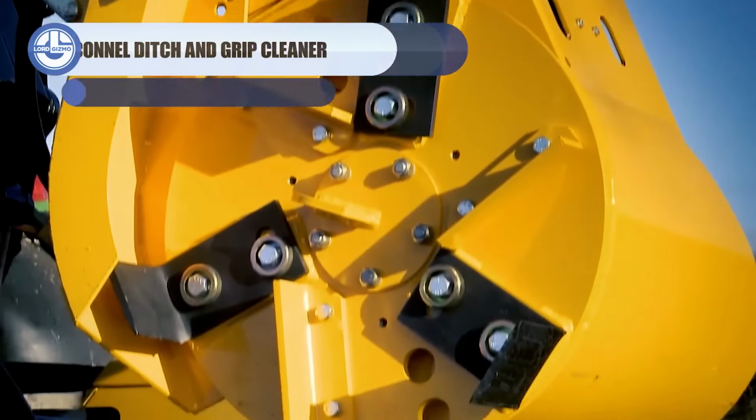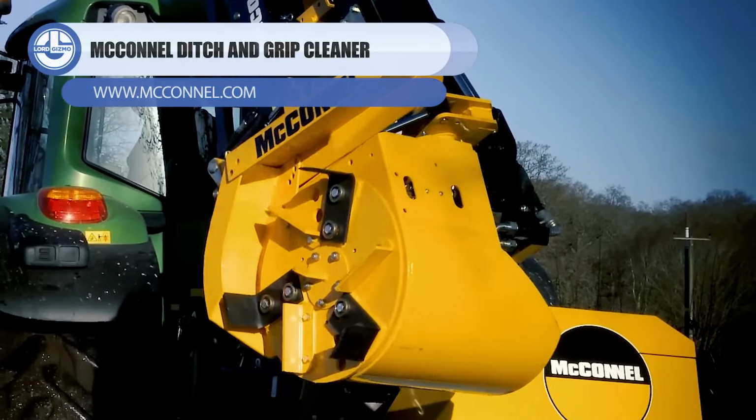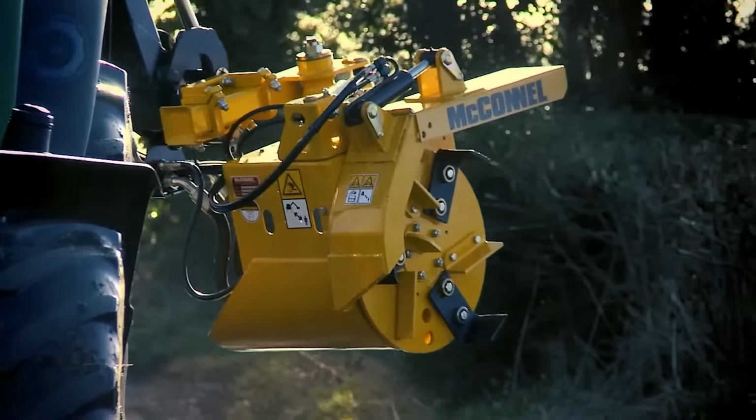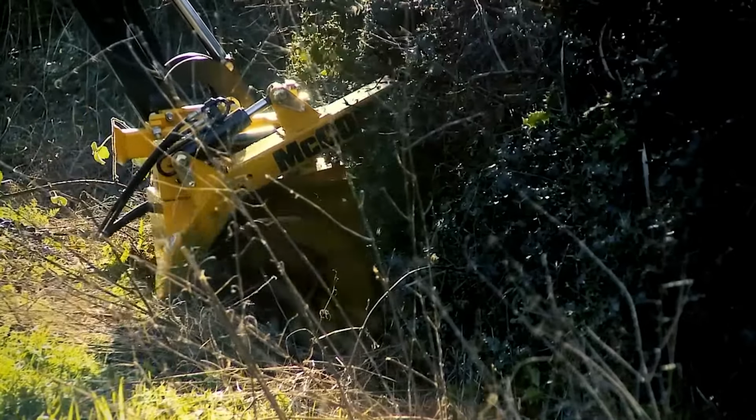The McConnell Ditch and Grip Cleaner is the perfect tool for removing silt and mud from drainage ditches. This heavy-duty attachment is compatible with power arms from the 55 series and upwards. It's also been successfully adapted to work with a JCB.